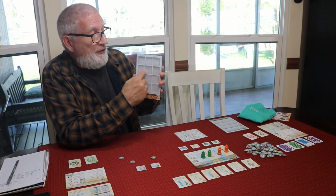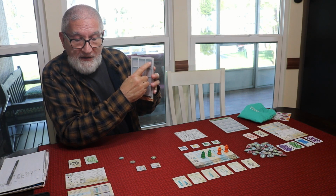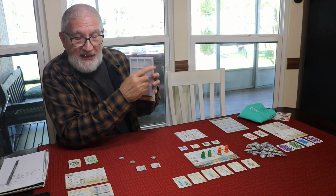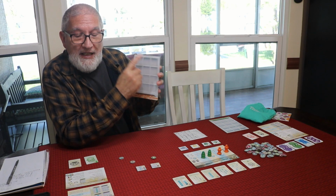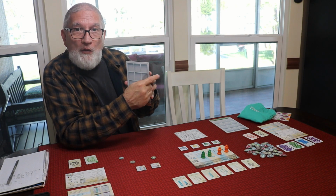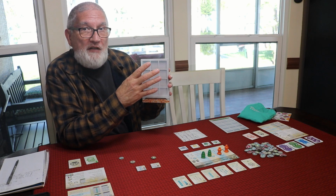In the rows, if you put objects that are the same, and just objects, not colors, but same objects like shells or crystals, those kinds of things, bottles, then you're going to get 3 points for that row. If in that row you put 3 different items, you're going to get 1 point. So that's what you're trying to accomplish on this board. That's the basic part of the game.